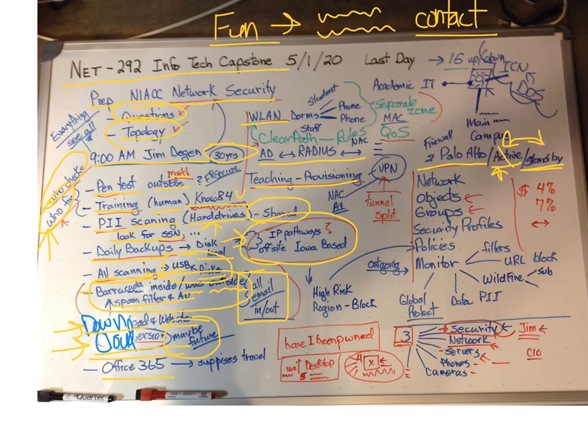So what things? They showed us the networking. They showed us assigning IP addresses to names or objects and how you can group a bunch of objects together into groups to make managing the firewall much easier. Security profiles, and a big key part of this is policies. It would look at what things are high risk. They actually block some regions of the country like Russia and China, and a number of others.